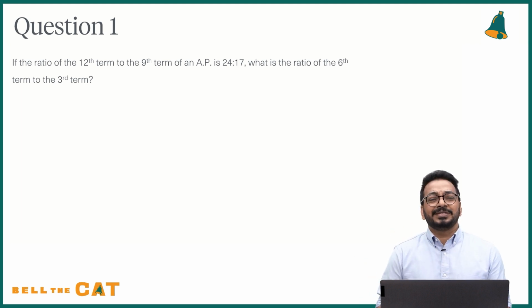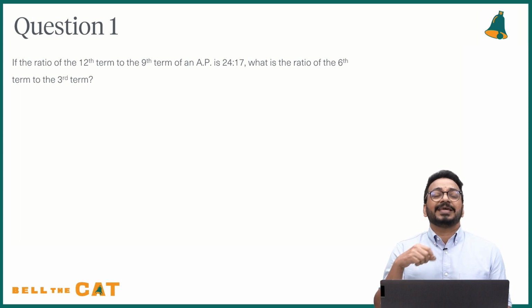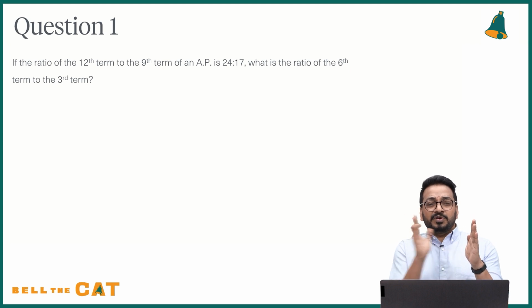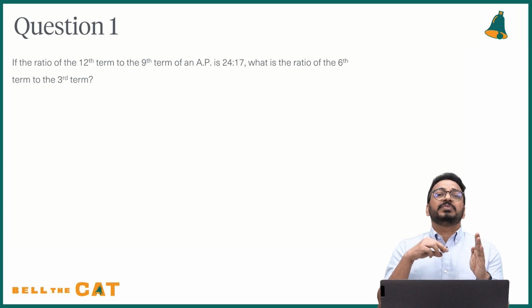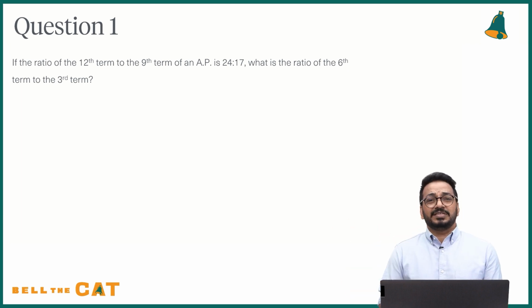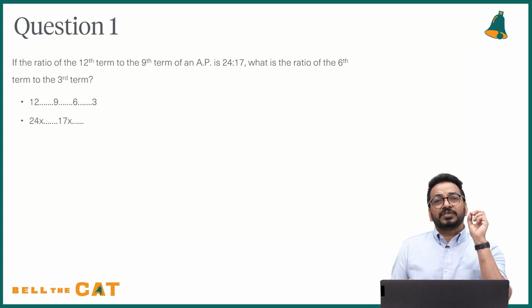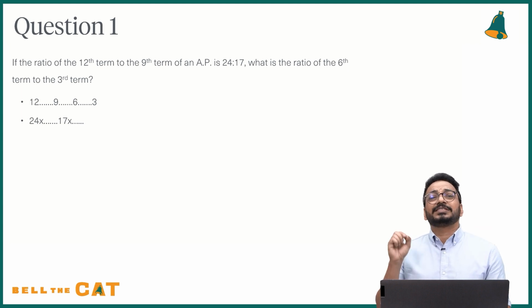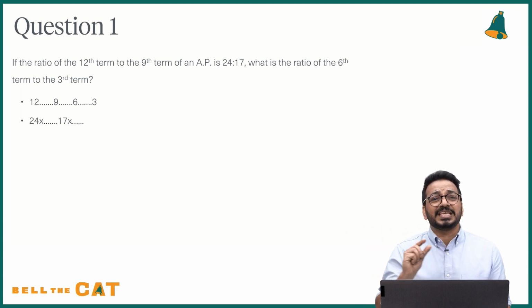What is an arithmetic progression? Between any two consecutive terms, the gap will be the same. So if between two consecutive terms the gap is x, the number of terms between the 9th term and the 12th term is 3 terms. So the gap will be 3x. So the gap is consistently 3x, right? So if we know that it is 12, 9, 6 and 3 and the gaps are equal, and the ratio of the 12th to the 9th is 24x and 17x, what is the gap? 24x minus 17x is 7x. The other terms also should have the same gaps.